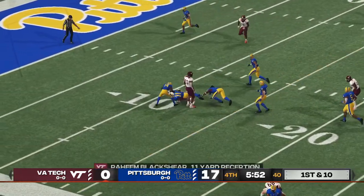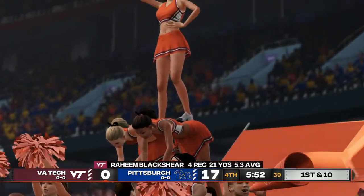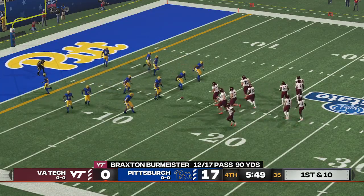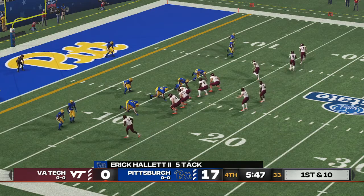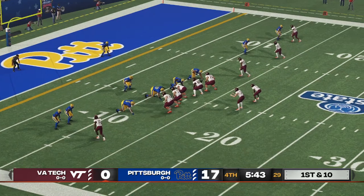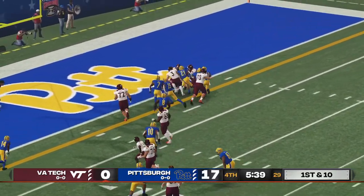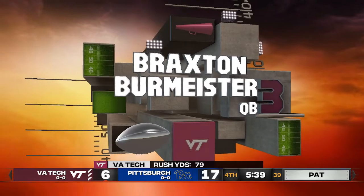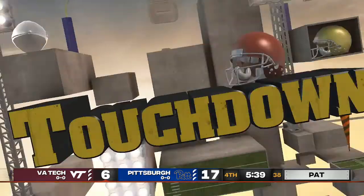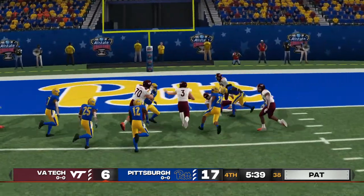Looks left, finding his tailback, and he's tackled around the 12-yard line. From the 12-yard line, first down. Mike seven. Let's go defense. Touchdown, Hokies. He just put his eyes on that end zone and ran with some real purpose there.